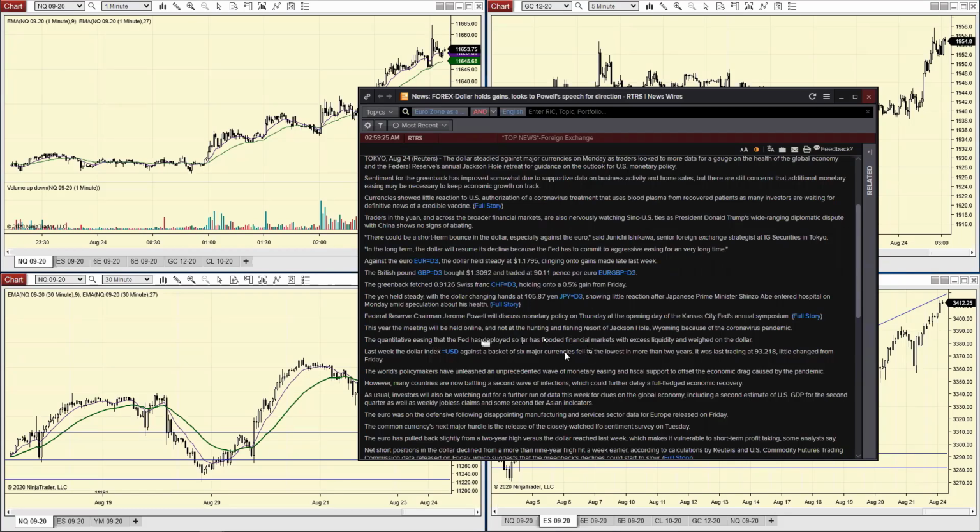The quantitative easing that the Fed has flooded the financial markets with excess liquidity and weighed on the dollar. Last week, the dollar index against a basket of six major currencies fell to its lowest in more than 2 years. It was traded at 93.21 with little change from Friday.